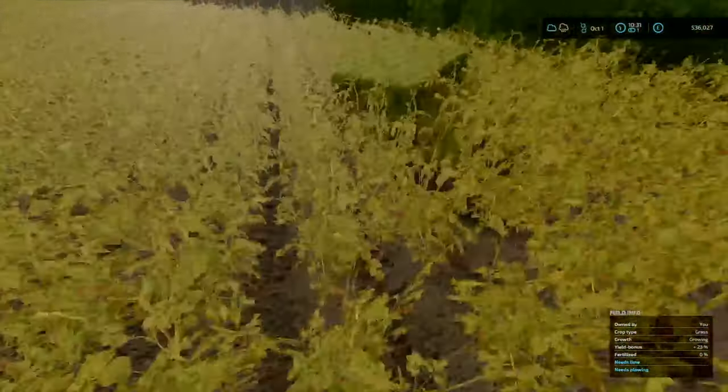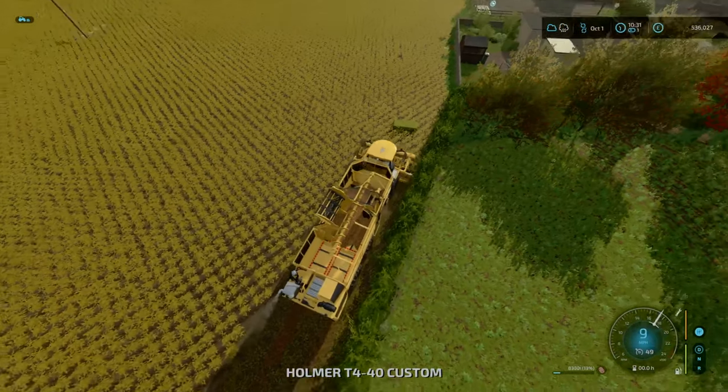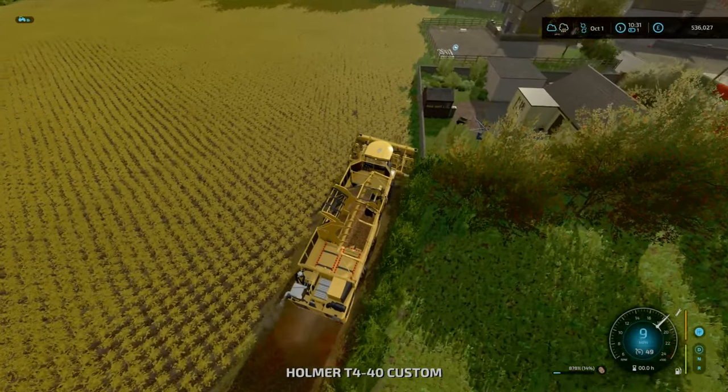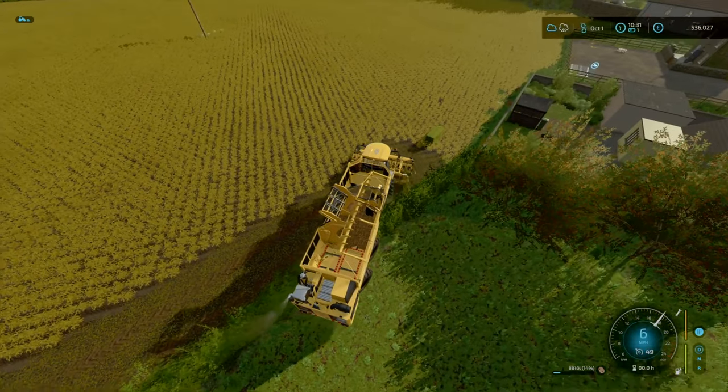Wait a minute, what's this bale here? Is that a hay bale? It is a hay bale. Completely forgot about that. Lovely. Just got to move it out of the way.